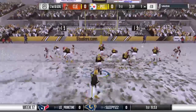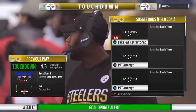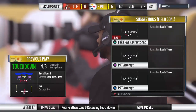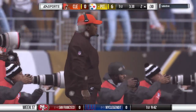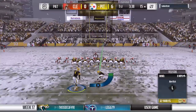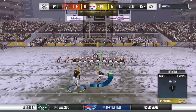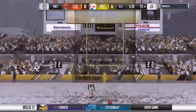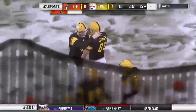Second and goal from the 1. They'll try and run it in with Bell. And he's in. Touchdown, Pittsburgh. Le'Veon Bell with touchdown number 7 on the year. And the Steelers take the ball down the field and score on their opening drive. Well, these may be an adventure this afternoon, but this one is good.